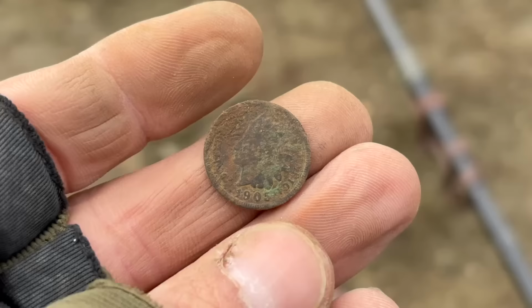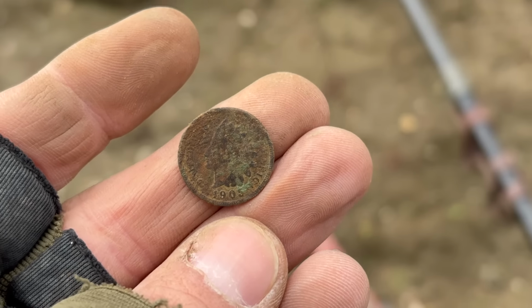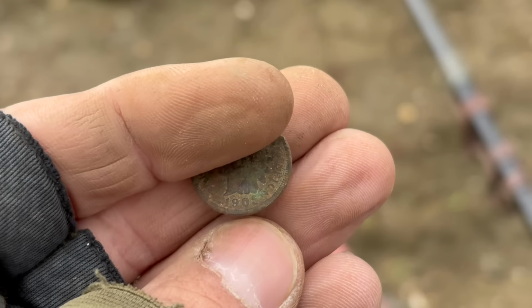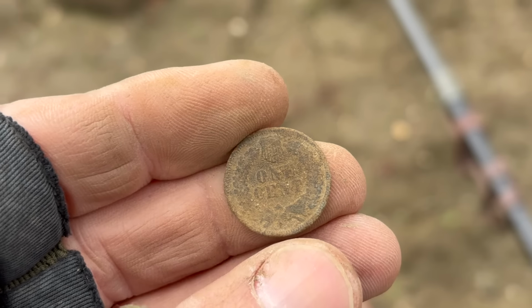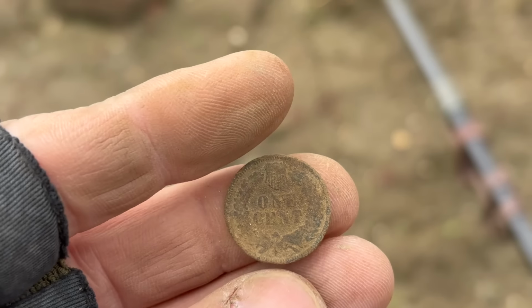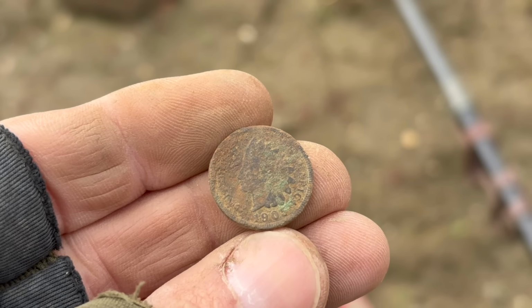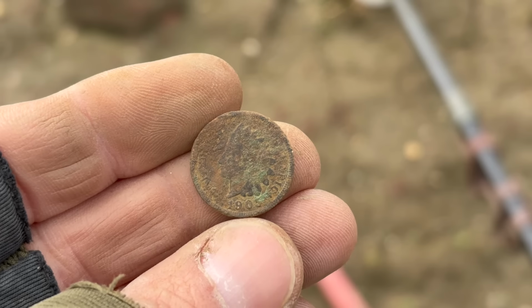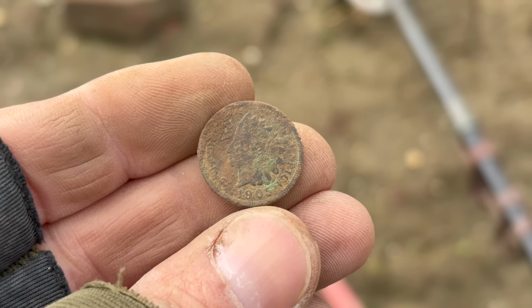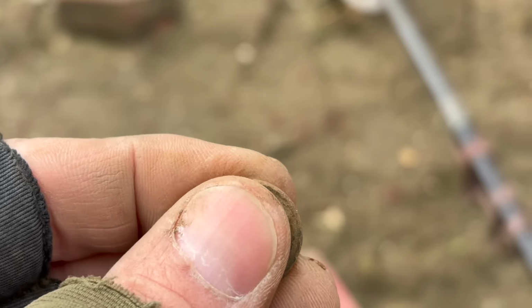Ooh, nice. Indian head cent. 1905. So these stretch way back to the 1860s until 1909. So this is right up before it changed to Abe Lincoln. That's a great find. For being how shallow it is, it's in pretty good shape. It's not in great shape, but it's in legible condition, which I'm happy about.